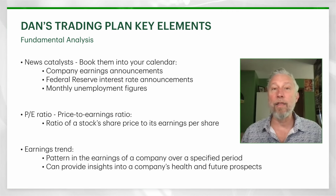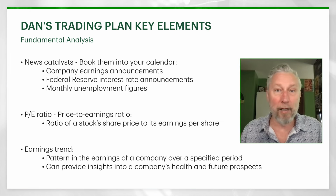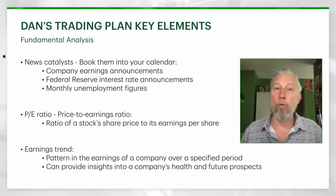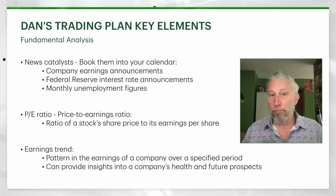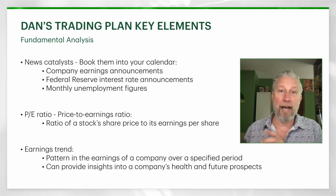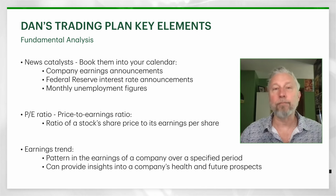Specifically, finding out when the volatility events are scheduled, because many of them are. When earnings are announced, we know what that date is going to be a month in advance. Fed announcements, monthly unemployment figures, all these really important dates that have the potential to move the market. Let's get those on the calendar.